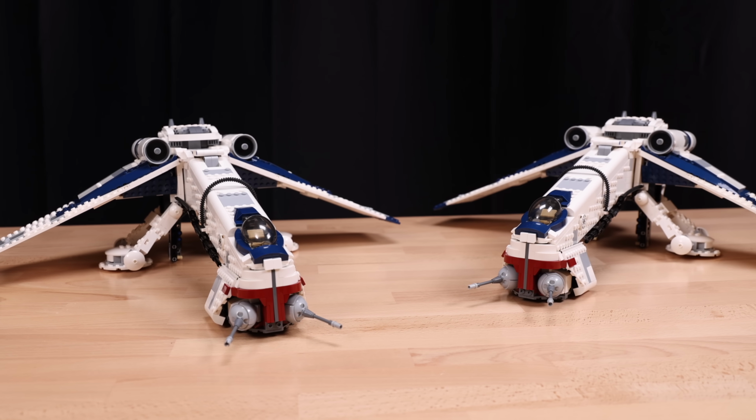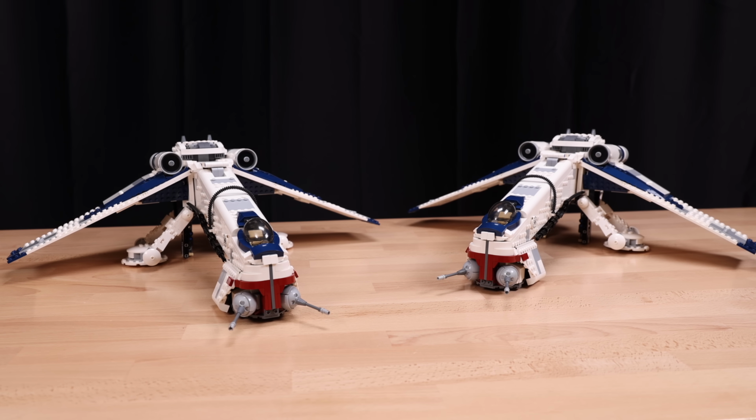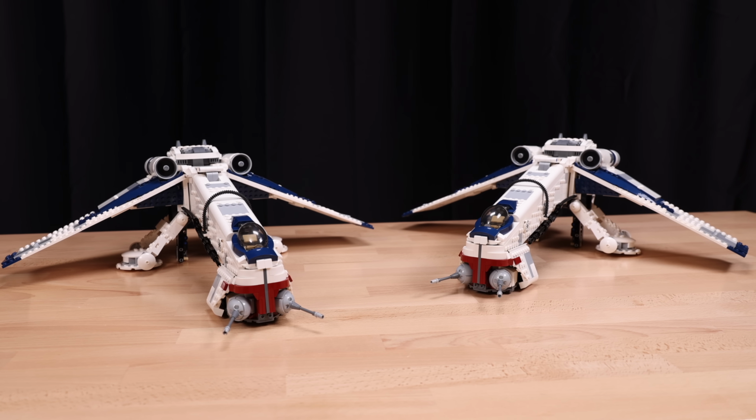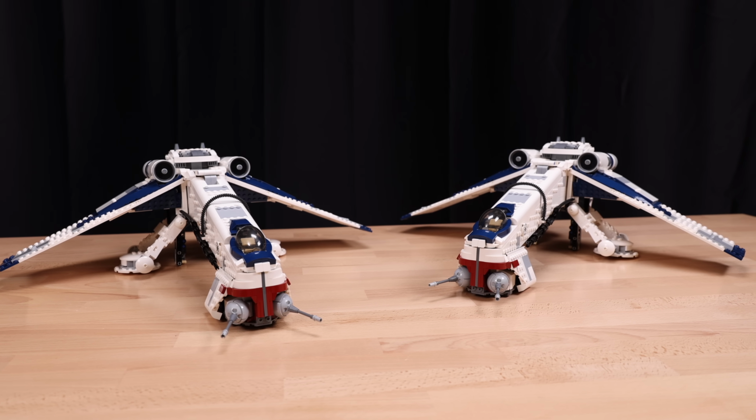So yes, I built 2 custom Republic dropships, mainly because I need to. I'm going to be utilizing this specific model in my Geonosis MOC. That may confuse some of you, but trust me, this is a game changer.